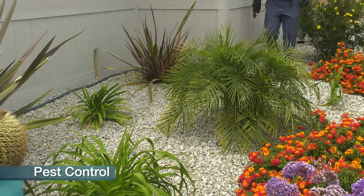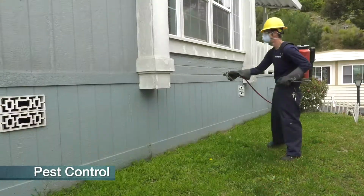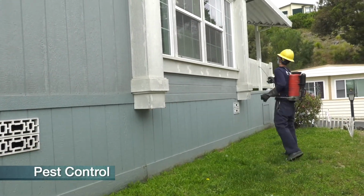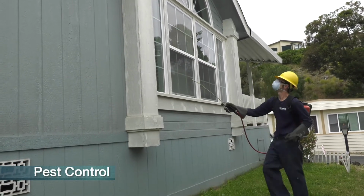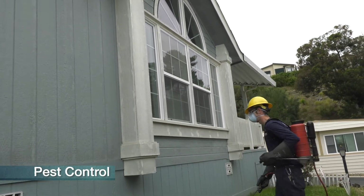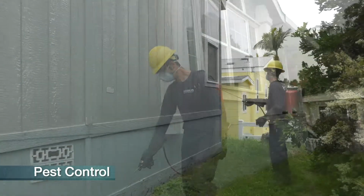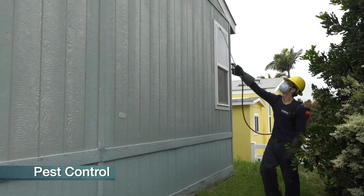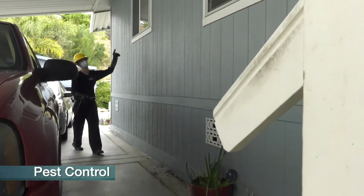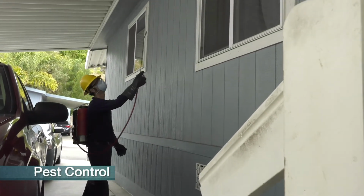Having us do the landscape out here is a big plus. Treating underneath the window casings and on the sides. That's for the spider or other crawling insects. Make sure we hit the window sills and the eaves up top. Windows open, so we never want to spray around the open window.